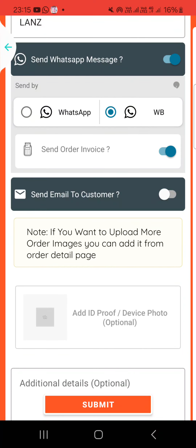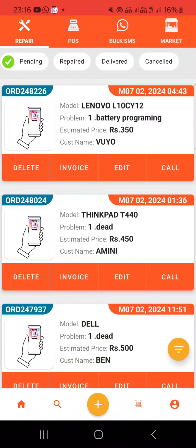So yeah, I think you should always send an invoice once you receive the device, when you're sending the message which says you have received your device, because you can argue with customers later on, saying you didn't tell me it's going to cost this much. So it's important to always send them an invoice at first. You can always resend the invoice in case it has changed, but even if it's the same, you can always resend the invoice to the customer so that they stay updated.